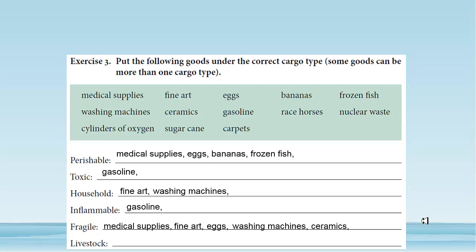Racehorses, that's the only animal that we had here besides fish, which was frozen. So racehorses I'll put under livestock, although I don't quite qualify that as a farm animal, but it would go under the animals. Nuclear waste, well, not medical supplies, but what you find from hospitals after certain treatments, we would put under toxic. It needs to be treated quite carefully so that you do not get contaminated yourself. And then cylinders of oxygen, if you remember back to Unit 5A, Exercises 1 and 2, I showed you what happens if they are exposed to any kind of source of ignition, to fire, kaboom. So cylinders of oxygen definitely go under flammable.